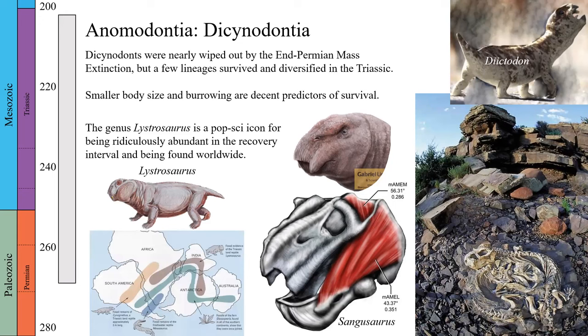The other thing I can't not say about Dicynodonts is this animal, Lystrosaurus, is like one of the only other, besides maybe Dimetrodon and Gorgons generally and Moschops and titanosuchids, Lystrosaurus is maybe the only other really famous non-mammalian therapsid. So this is that one that looks like a sausage.